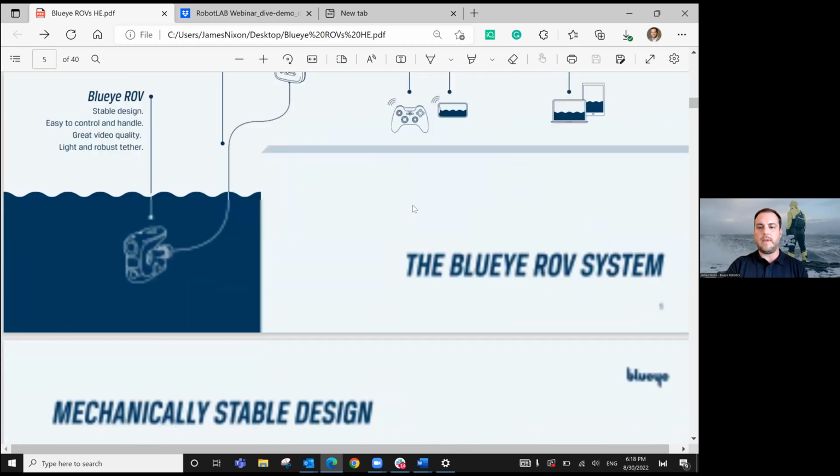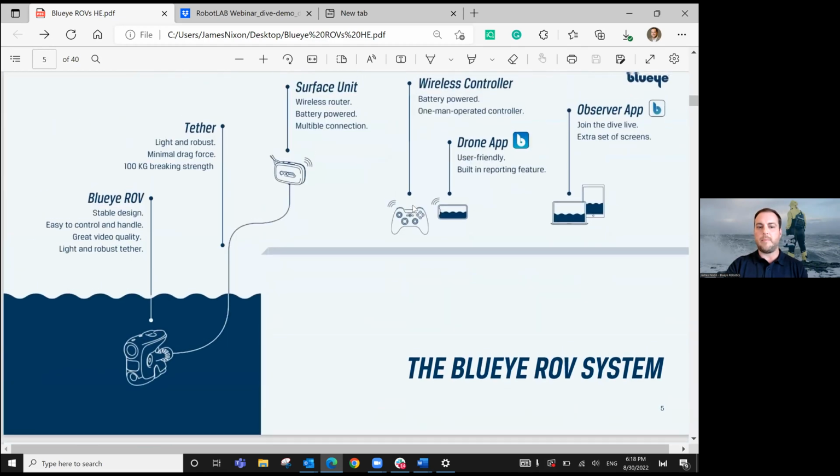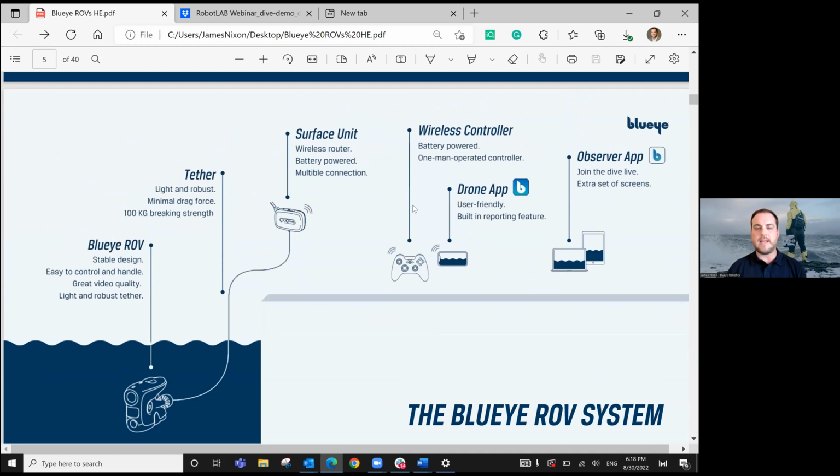So the way the ROV system operates, it's pretty simple. We have the ROV in the water. We have a tether to the surface. That tether has two purposes. One is to provide control to the ROV, and one is to supply the video and stills back to the surface. You connect that using a smartphone or a tablet.